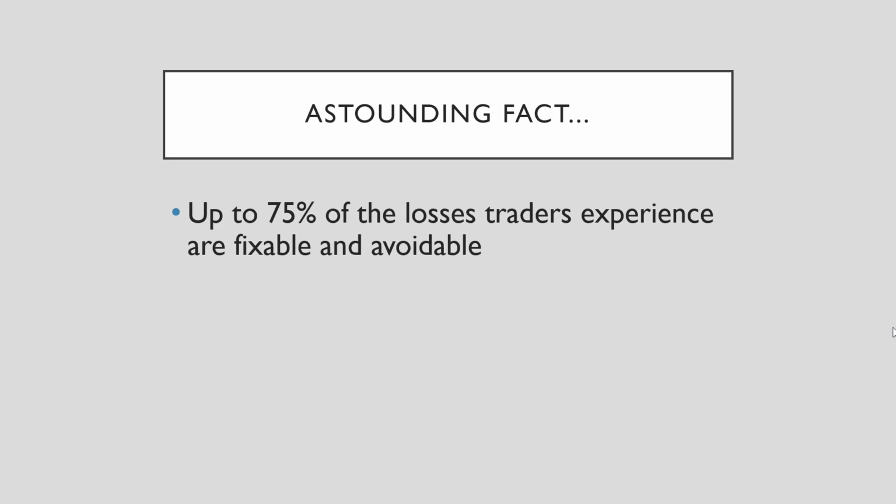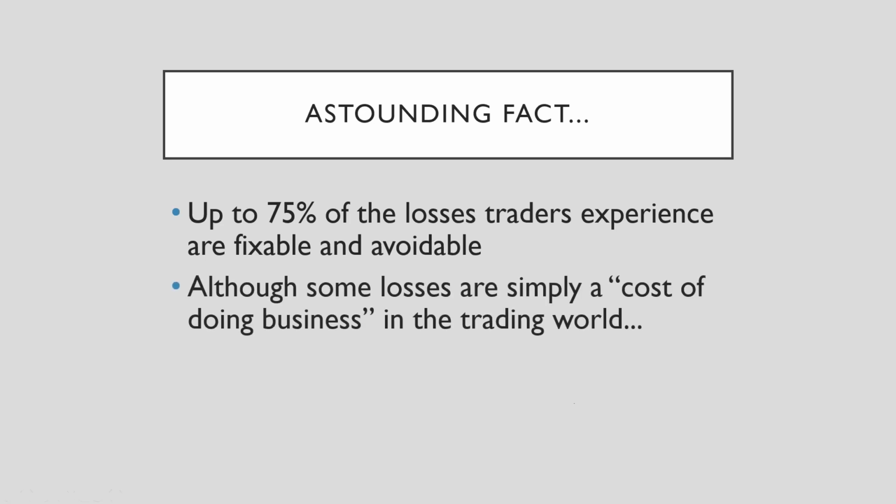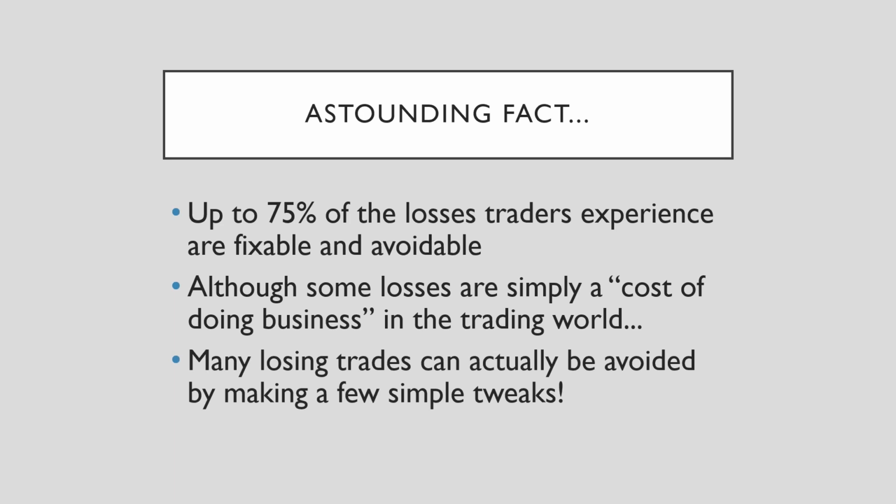Up to 75% of the losses that traders experience when trading options are actually fixable. A lot of people don't know that. And we're going to be going over a couple techniques today on how to fix losing options trades. Certainly, there's no question that losses are inevitable in trading. It's a risk that we take in the trading world, and they're really just a cost of doing business. So we do need to accept that there will be losing trades, but many of the losing trades can actually be avoided by making a few simple tweaks to the trade. And that's what we're going to go over today.